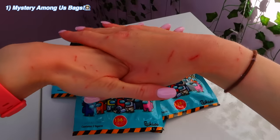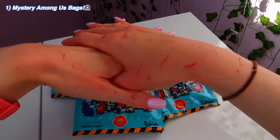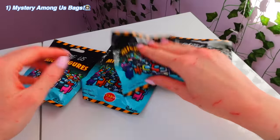Oh, and also please excuse my hands. I have a new puppy and he's teething. So these are what the marks are from. They don't hurt though, so don't worry.